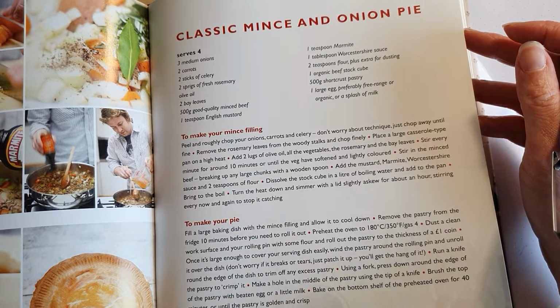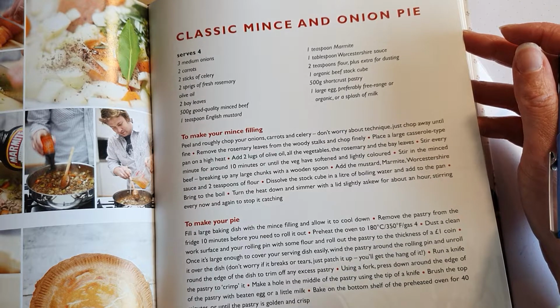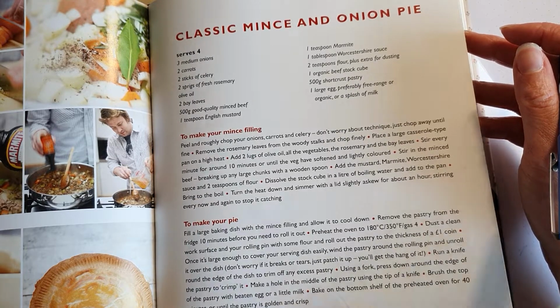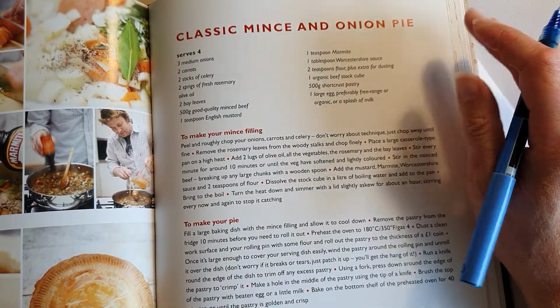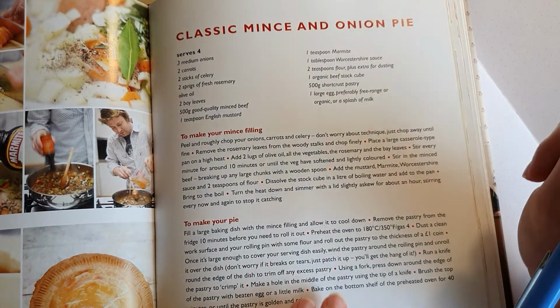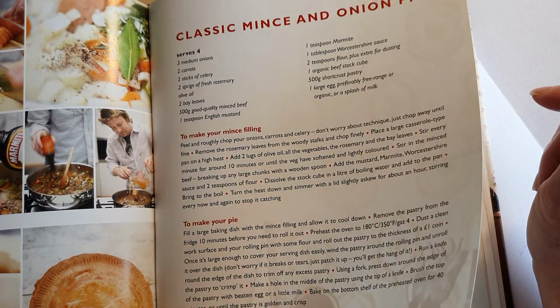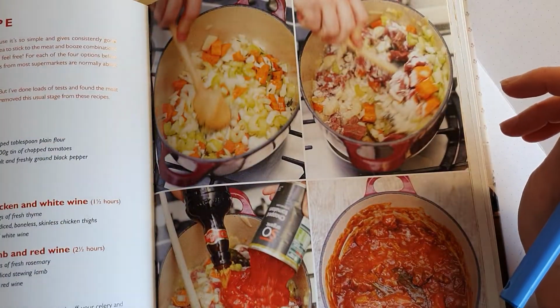A mince and onion pie would probably be quite good. And I was thinking, oh, but it being a pie kind of puts me off. However, if I'm doing the whole concept of spending a day cooking, making a big pie isn't as daunting. But pies don't tend to freeze so well because the pastry is never quite so nice second time around. So stews.